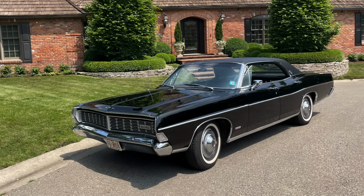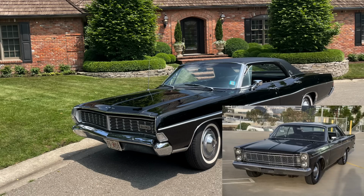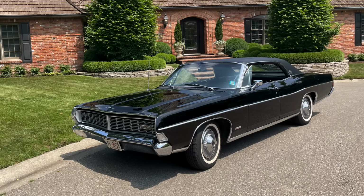Ford introduced its LTD as a top-of-the-line Galaxie 500 trim in 1965, and the vehicle sold over 100,000 units in its inaugural model year. As a result, Ford thought the LTD was a huge success and continued to pump money into the franchise and develop it into an increasingly handsome automobile.